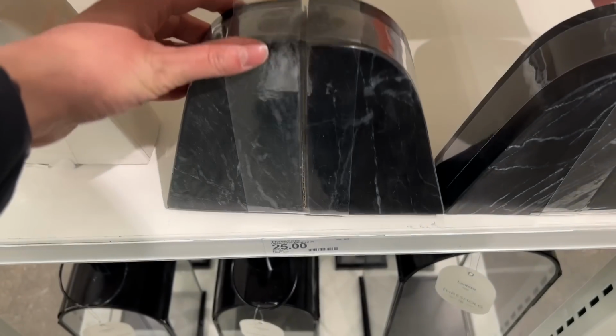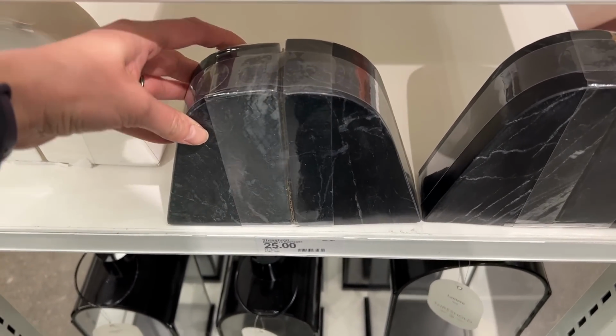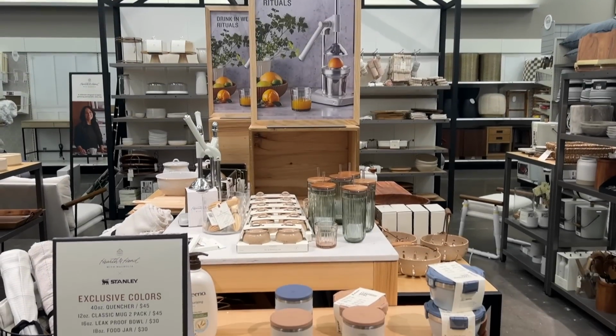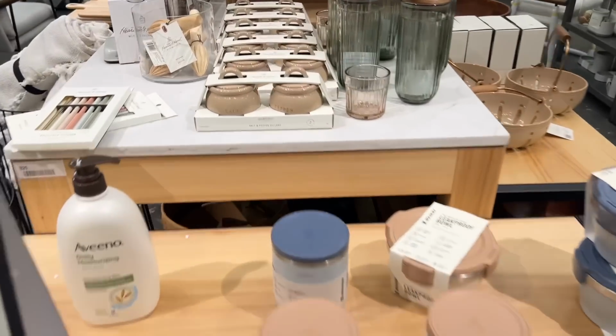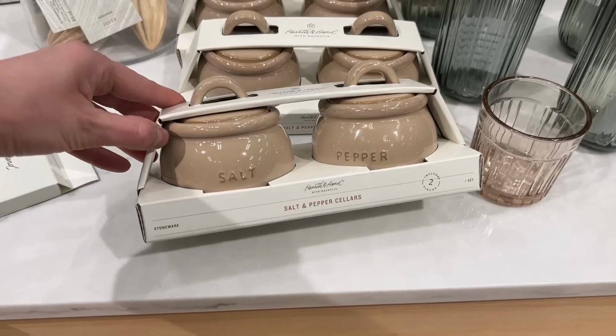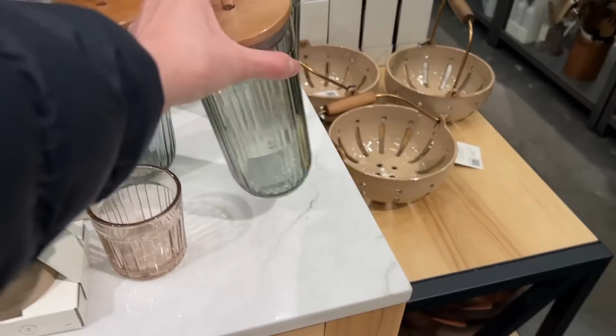Before we move over to the Hearth & Hand line, I wanted to share with you these bookends. I love the marble detailing and they come in white and black. Now to move over to the Hearth & Hand section, the first thing that caught my eye were these salt and pepper canisters. I thought they were absolutely adorable and I liked that they had lids on them.